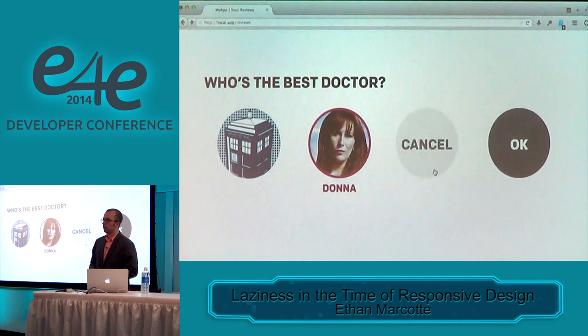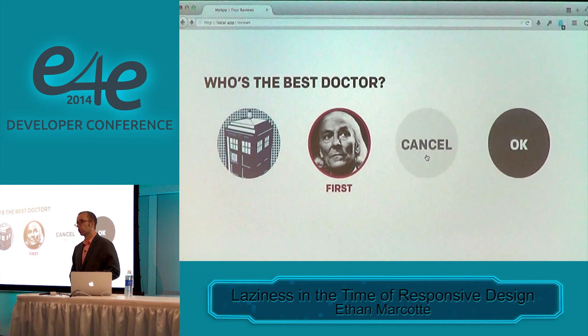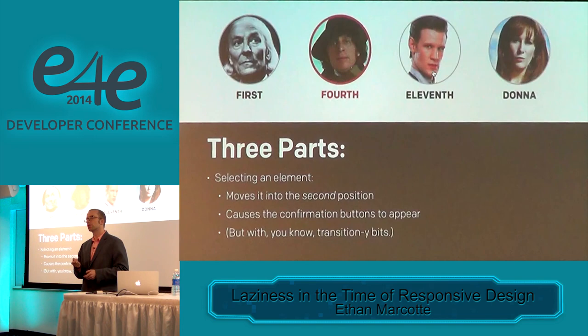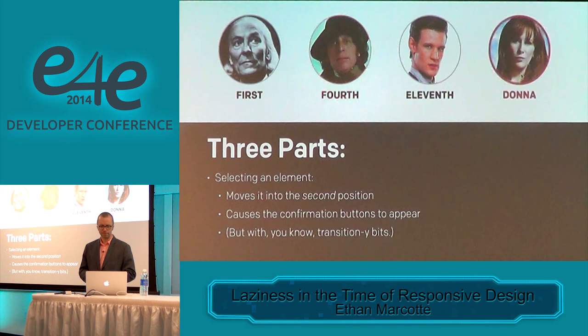So this is an anonymized version of an interface that I worked on recently where you select from a list of 4 items and then you confirm or cancel out of your choice. Now, we spent a considerable amount of time thinking about what this animation scheme could actually be. There was some paper sketching and some lightweight prototyping, but basically it broke down into this 3-step process. From a list of 4 options, we select one and then it moves into the second position. At the same time, a confirm and cancel button appears. And then all that just happens along with some animation sexiness. All the kids are talking about it.